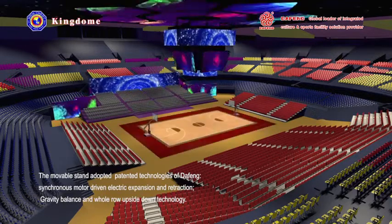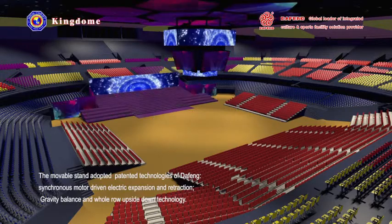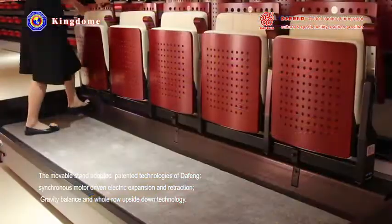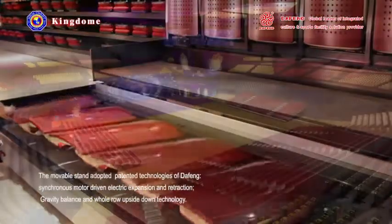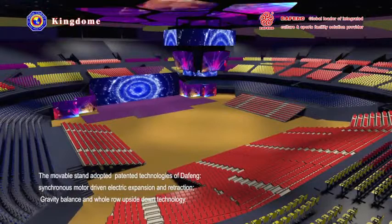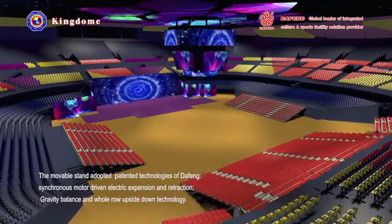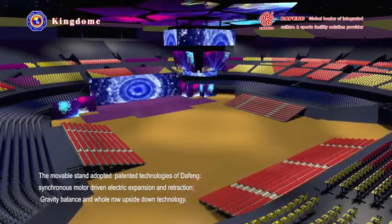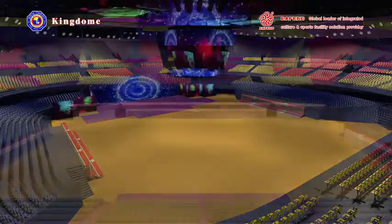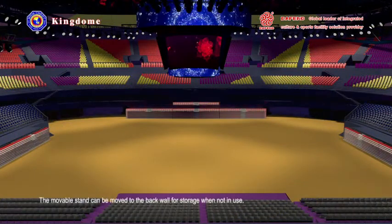After retraction, the stand becomes a box-type laminate, which is small and elegant, thus improving the utilization rate of venue space. The two side retractable stands are stored under the cornice. They are driven to expand and retract by motors. The retractable stand opposite to the stage consists of 8 blocks. They can be moved to the back wall for storage when not in use.